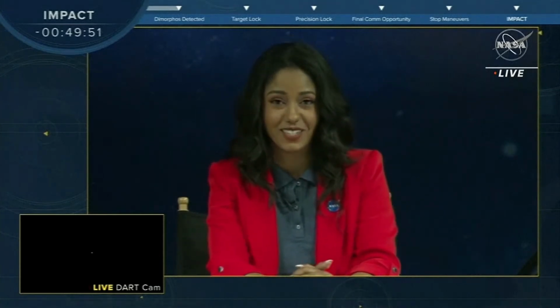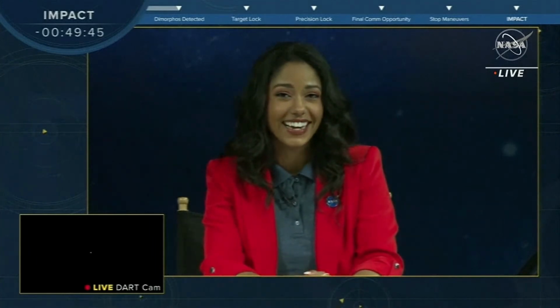And tonight, ground-based telescopes aren't the only ones watching the action. A small CubeSat built by the Italian Space Agency was deployed by DART 15 days ago and has been in the area to give us a bird's-eye view of impact. Here's more on LICIACube.